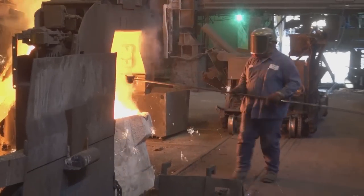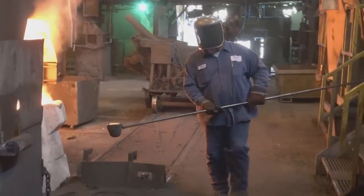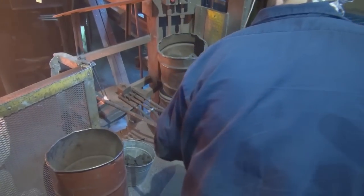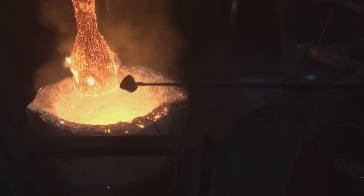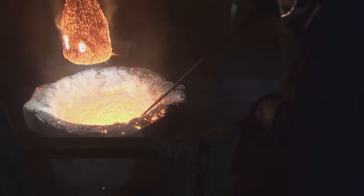A second sample is taken after the desulfurization process, and another after the magnesium has been added. Samples are poured, solidified, and sent to the melting lab by a vacuum or pneumatic delivery system, similar to the type used at a bank drive-thru. Approximately 100 samples are taken each day.